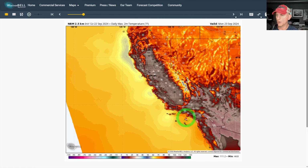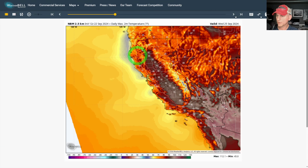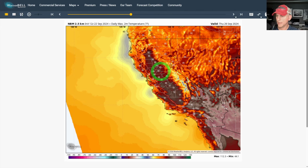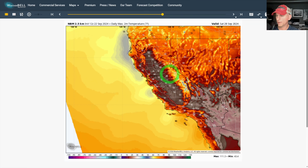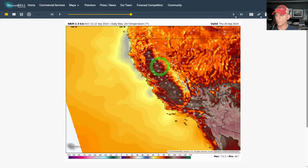Then we go through tomorrow, Monday. Look at this 100 for Redding, maybe upper 90s down towards Bakersfield. Then we go through Tuesday, and then by the time we get towards Wednesday, you can see the temperatures get suppressed a little bit as that frontal system brings some clouds down into our area and reduces our 500 millibar heights, allowing us to cool down a bit. There's Thursday, there's Friday, a little bit of a bounce back there, Saturday, Sunday, Monday, and then who knows what's going to happen after that. We're looking too far out in the crystal ball at this point.